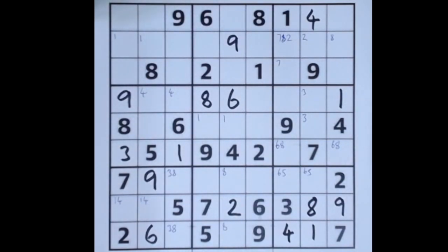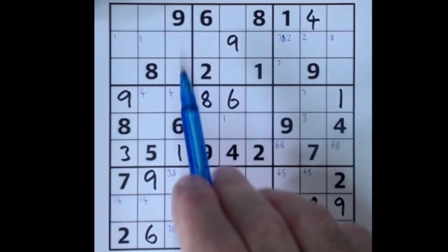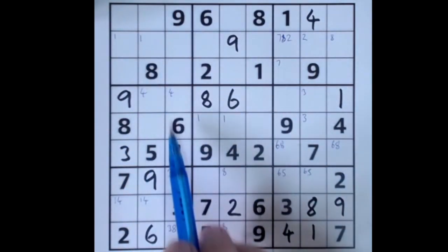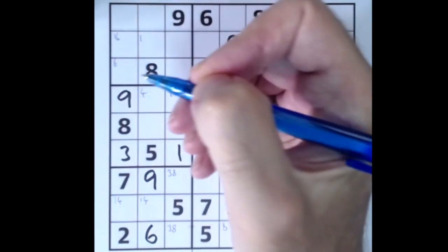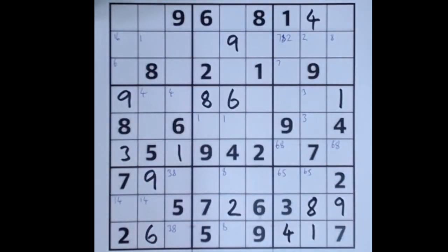I'm just going to keep on looking around the grid though for various things. I'm not going to just focus in one area. I like to play around, let's say. 6 in this column, 6 in this column, 6 in this row, leaving us with 2 possible locations for a 6.